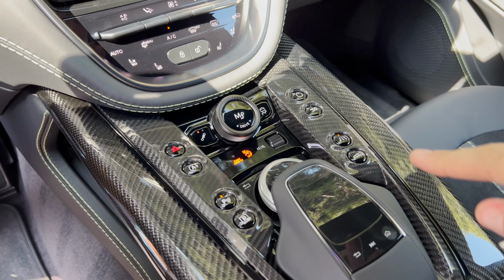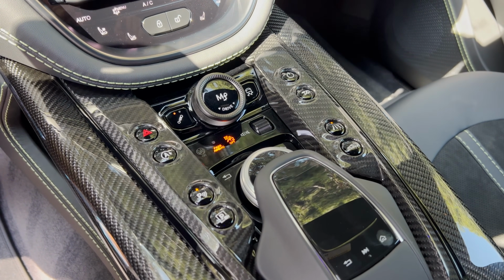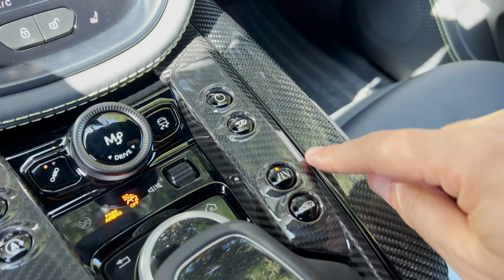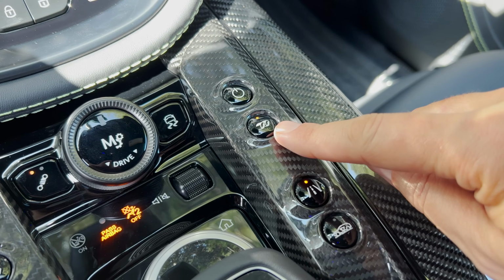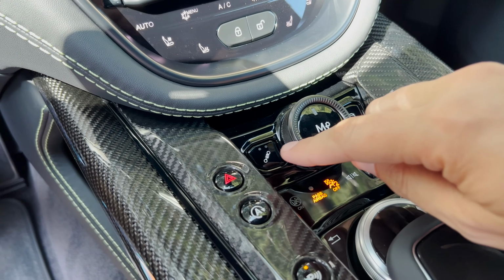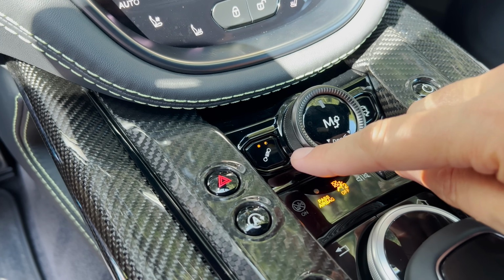Now, below that in the center console, you can also see a lot of different controls that aren't integrated into that center screen. A lot of different buttons here that control various different items, including your sport exhaust. You press that to turn on the sport exhaust, a loud sound, and your sport suspension is also controlled here. You press this and you can dial different levels of sport suspension for your on-track usage.